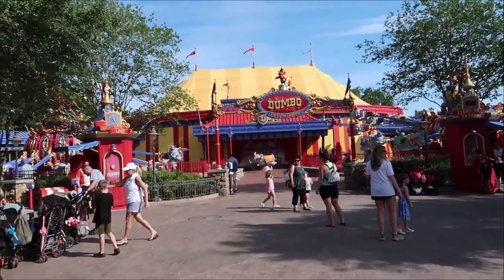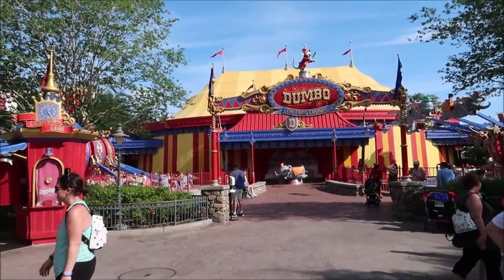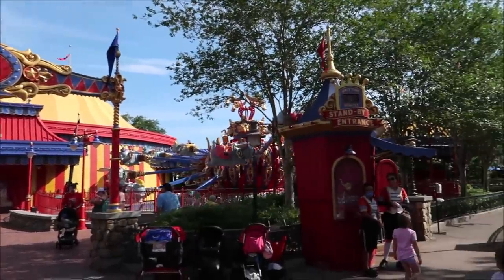And look at that, Dumbo's only a 5 minute wait. We're gonna do Dumbo. I mean, 5 minute wait, that's pretty amazing. And I love this ride. Dumbo the Flying Elephant. Fun fact, Dumbo is the only ride you can find in every single Disney park. It's in every Disney park. It's the only one too.